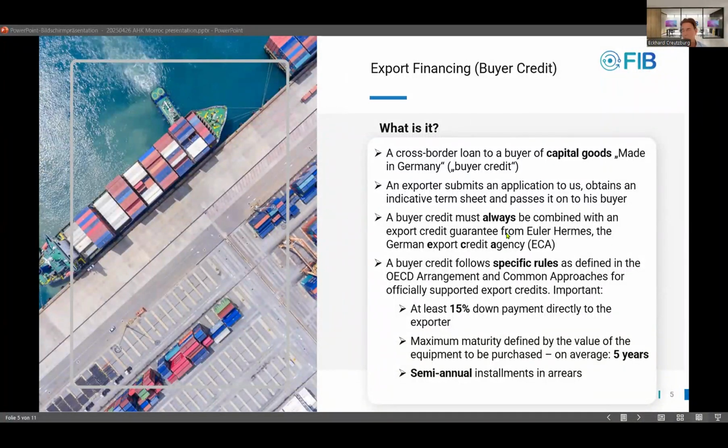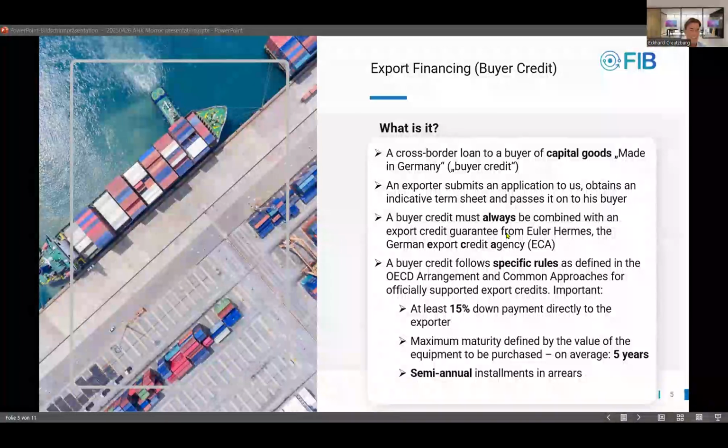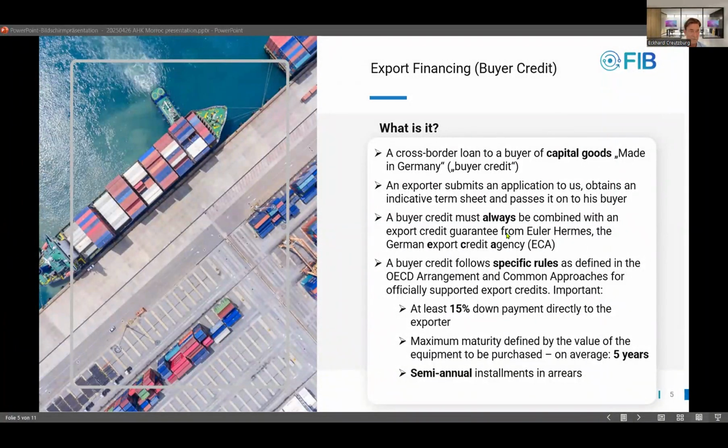The maximum maturity of our buyer credits is defined by the value of the export contract, and in our range, on average, is 5 years. It sometimes is a 6 or 7 years tenor, but mainly it's 90 to 95% of all offers and deals we have done indeed is 5 years. And repayment is happening in semi-annual installments in arrears.